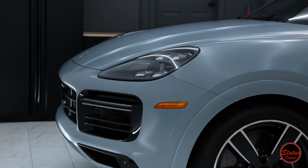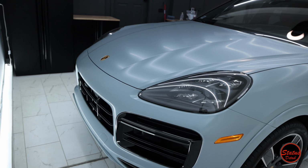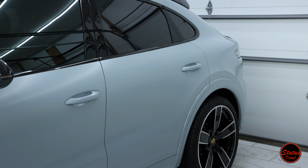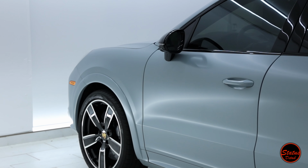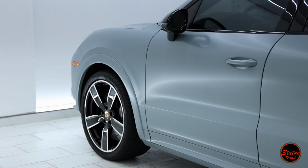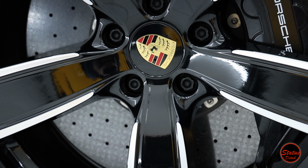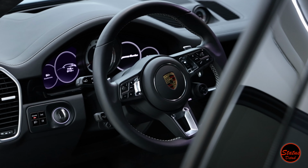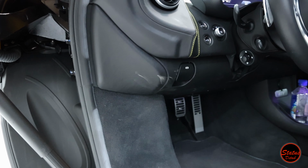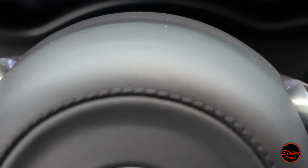I wanted to show this Cayenne Turbo GT really fast because we did a full vinyl wrap job on this car. This is like a matte china gray kind of color. That's not the exact name of this color. But the point is we have an amazing vinyl wrap guy who's really, really good. And if you guys ever want vinyl wrap jobs, you can always reach out and I can give you quotes on that, because we can do vinyl wrap at Status Detail, even though we obviously prefer perfect glossy paint with PPF or just ceramic on it. But vinyl wrap is an option if you're interested.